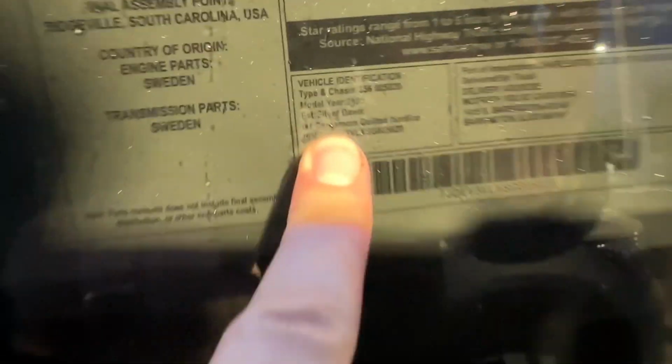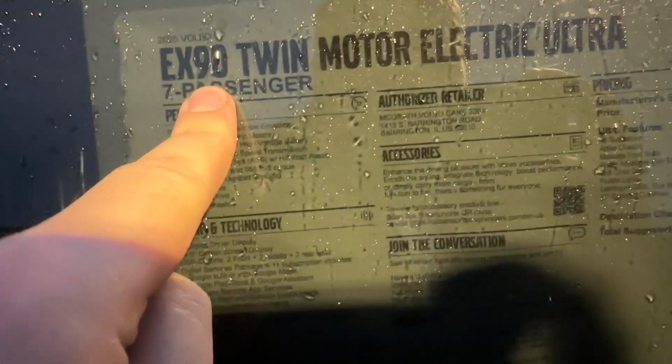Beautiful wood grain. Let's see. Cardamom. That's what it is. Cardamom quilted Nordico, and it is Silver Dawn. This one's $85,640. Twin Motor Electric Ultra, 7-passenger.